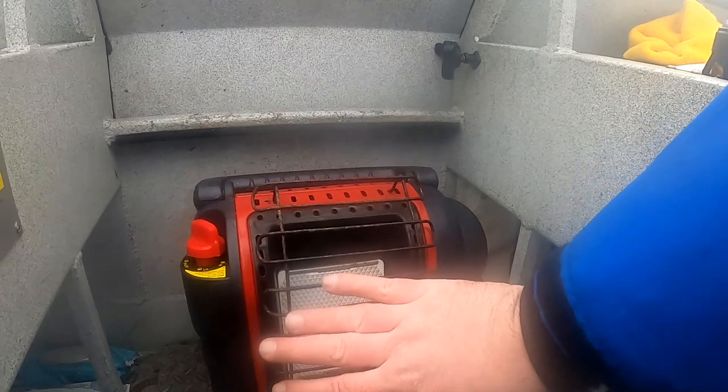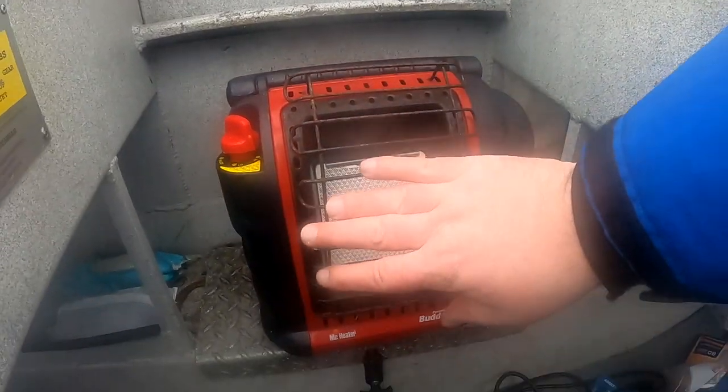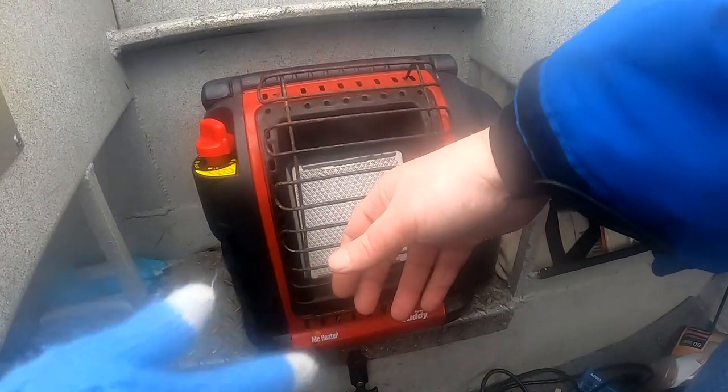Alright guys, first order of business, get the little buddy propane heater on, because it's darn cold out here, and you know, I didn't wear gloves. My wife did, she's smarter than I am. But I got the propane heater, so that's gonna help out. We're gonna fire this bad boy up. Oh, it's already working. That's excellent.